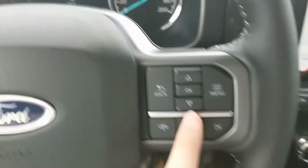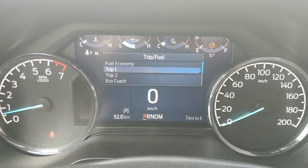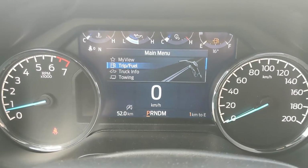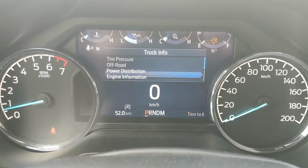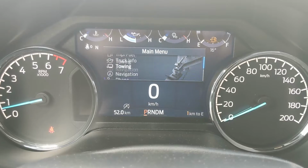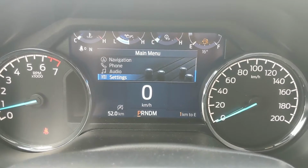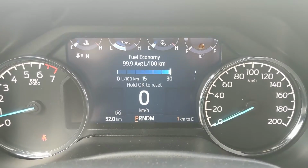Now sitting in the vehicle with it running and looking at the steering wheel, on the right hand side you have your controls for your center info screen here, where you can look at your trip and fuel. You have your fuel economy, trip 1 and 2 information, eco coach, auto start stop status, and you're now playing. Then you have your truck info with your tire pressures, off-road status, power distribution, engine information, and seat belts. Then you have your towing info, navigation, phone controls, audio controls, settings for your screen, and some other features around your vehicle. And My View, which is a sort of favorite screen for any of those subcategories for ease of access.